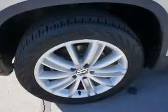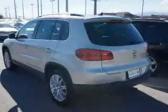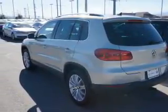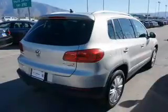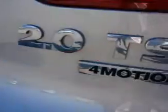Inside you'll find driver airbag, side airbags, power door locks, power windows, power steering, an AM/FM stereo with a CD player. Rest easy knowing this vehicle comes with a Carfax Vehicle History Report from Carfax, the most trusted provider of vehicle history information. Great quality at a great price.